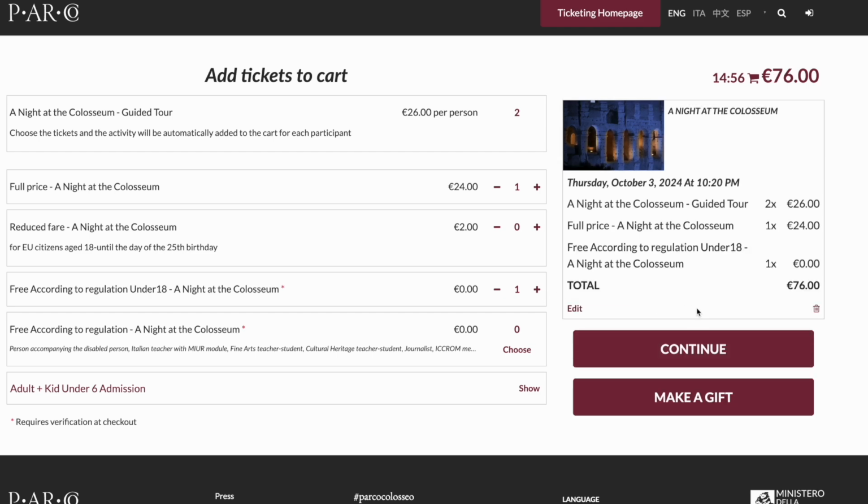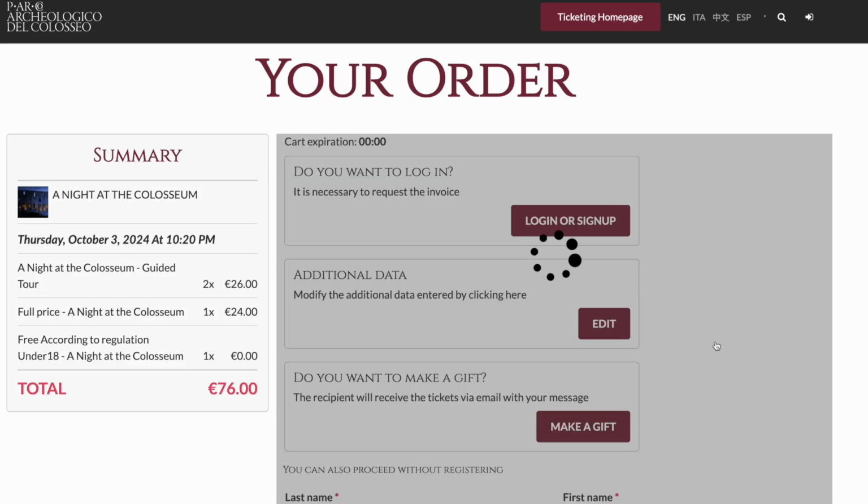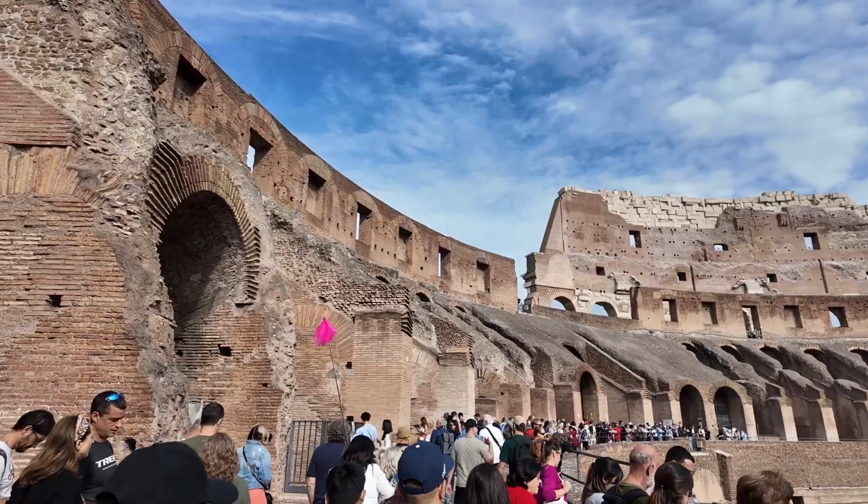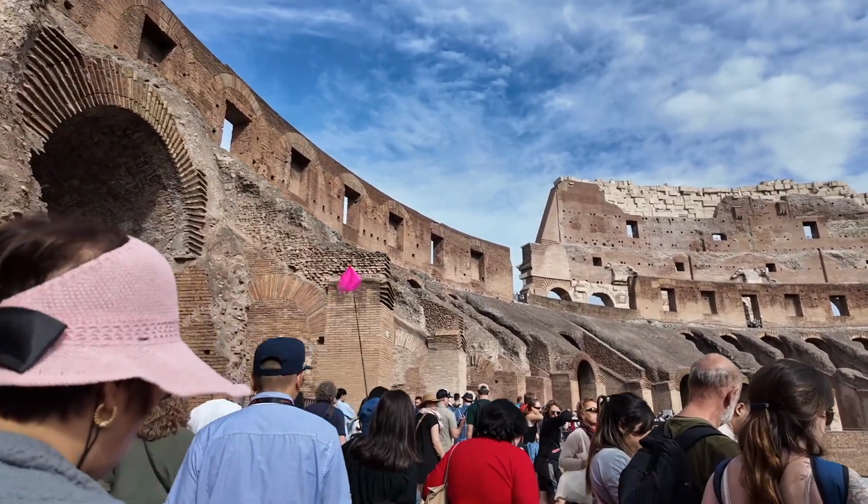When I said that when you book a tour of the Colosseum during the day the cost is €8 above the ticket price, and if you book the Colosseum tour at night, the cost is €26 above the ticket price, what that means is that your kids can still go in for free if they're under 18. But regardless of their ages, they will have to pay the tour price of the tour you book.